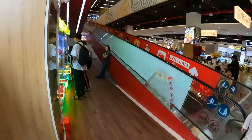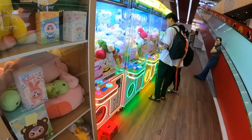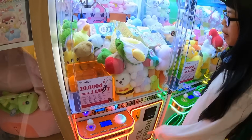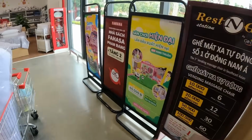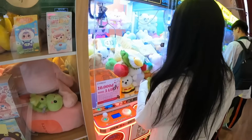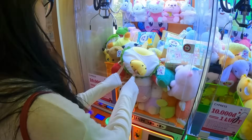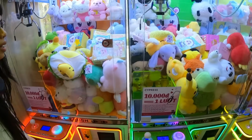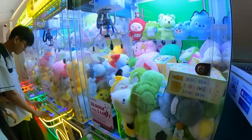Well, we've got to feed the addiction. We just can't get enough of the claw machines. So let's scope it out. Let me just put this over here real quick. And what are you thinking? I want this pocket of durian. All right, pocket of durian looks semi-gettable. They're going to try first. Let's see if they get anything.